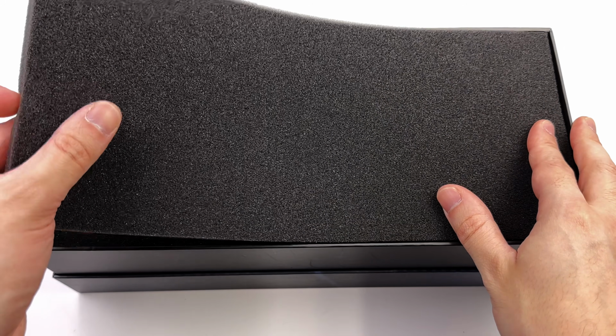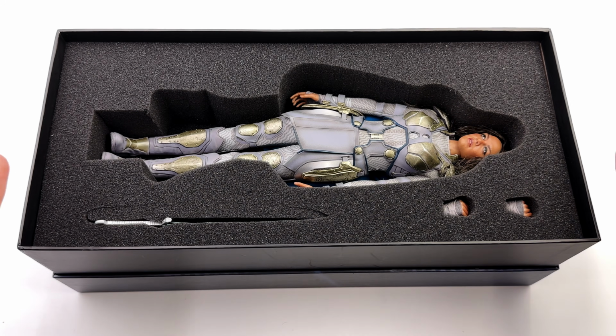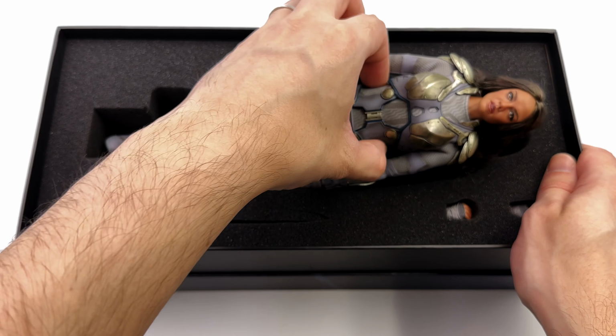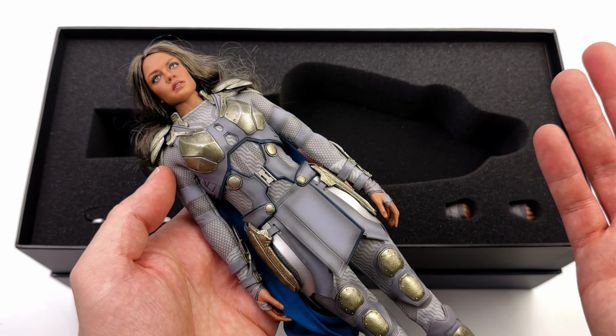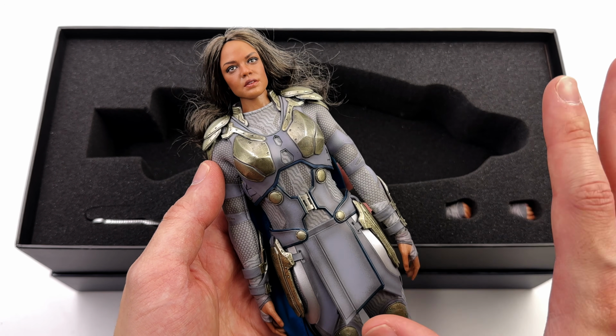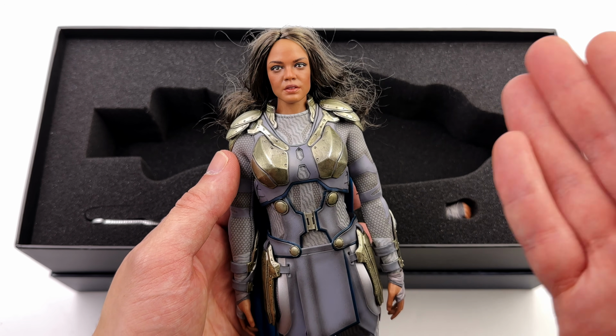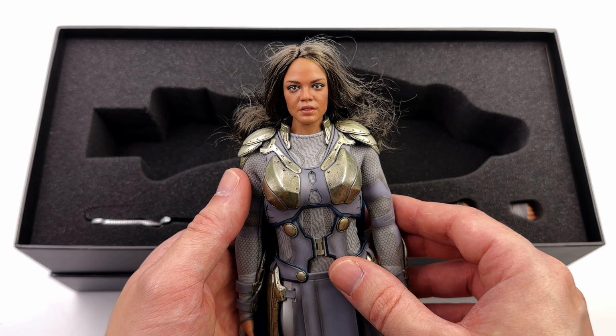Now, I don't know about y'all, I personally have waited a really long time for this particular look for Valkyrie. Hot Toys teased us multiple times, in fact. They never delivered. They just straight up nixed this outfit. They're giving us King Valkyrie. I like that look too. This one just happens to be my favorite.